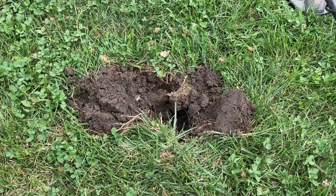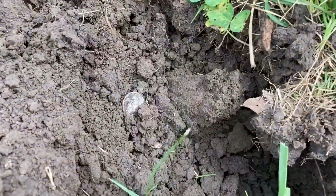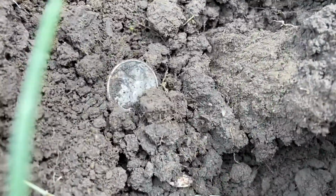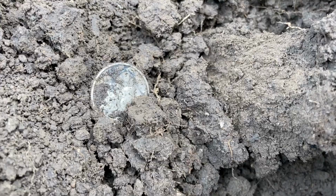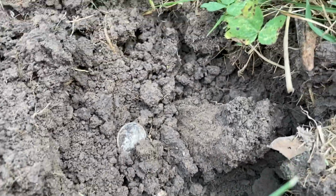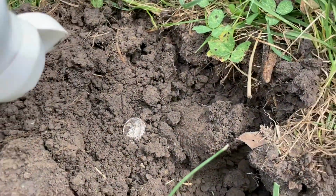Well, everybody, she's still sitting just like I popped her out of the ground. I just got a penny dime signal just like all the other ones that I've had today. And I've got myself another Mercury dime, it looks like. That is so sweet. I've got my little bottle here, so I'm gonna spray down just a little bit while it's still sitting there.